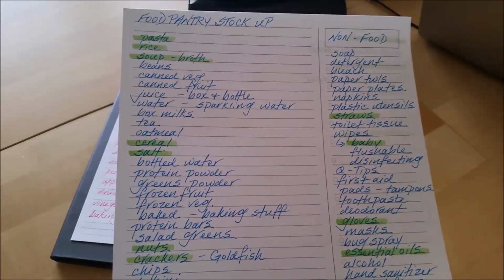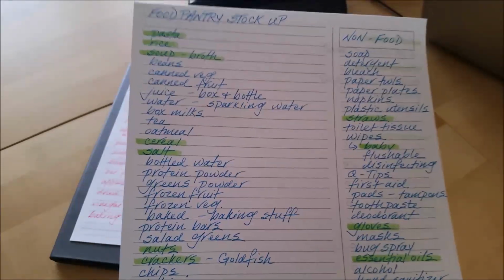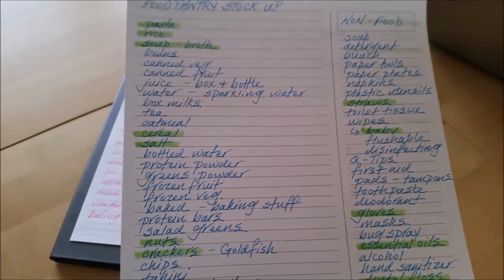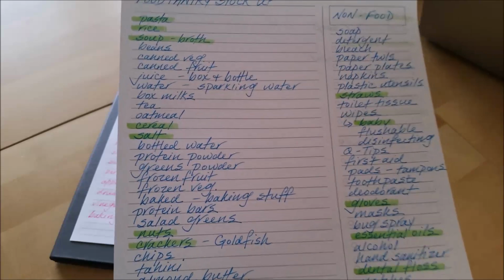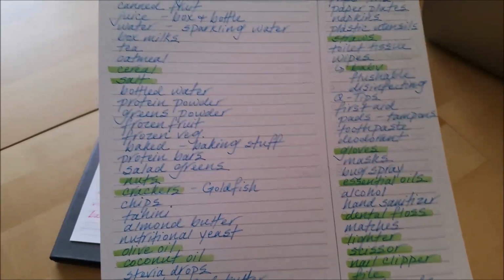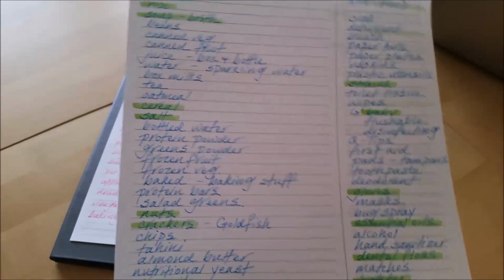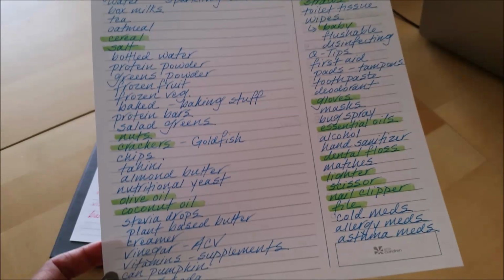The clip I put before this one, I showed you me doing a full pantry clean out. So I had to throw some stuff out. I had to take inventory of what I have and see the space that I'm working with, so I can get a better idea of exactly how much I can store and what exactly I need. So I shared this list.